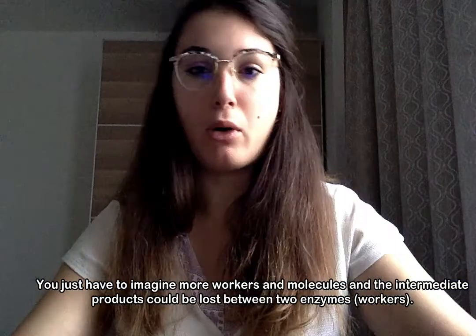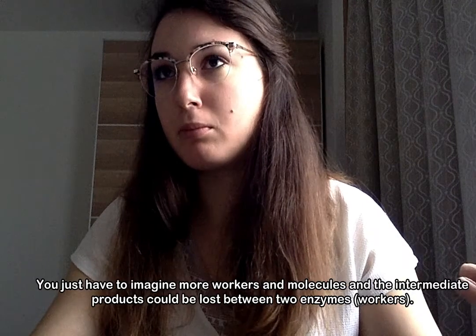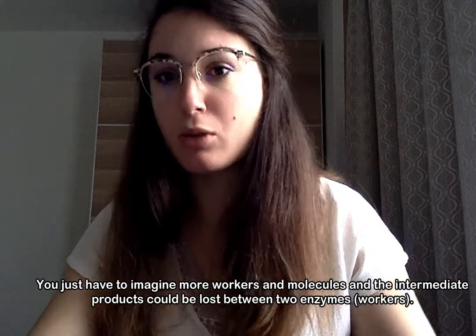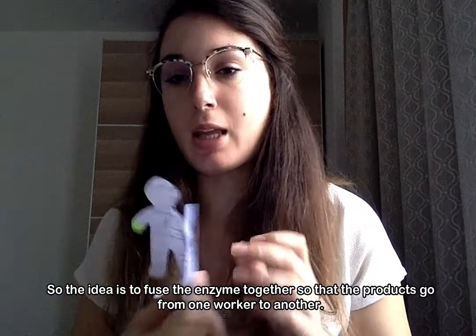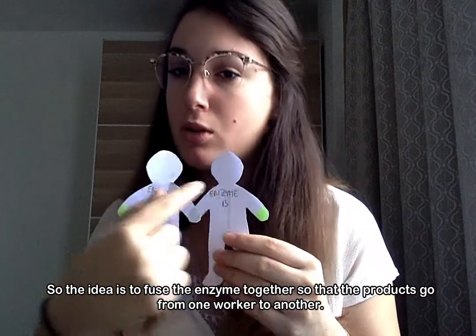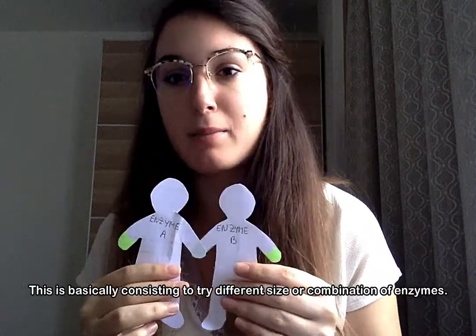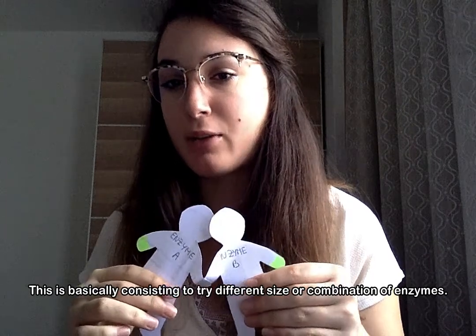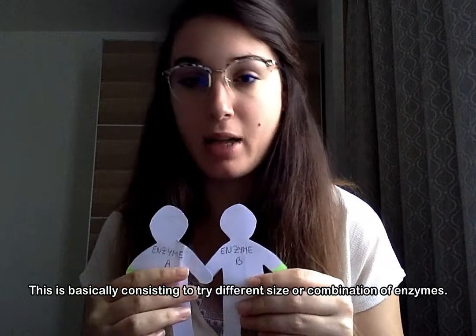You just have to imagine a lot more workers and molecules, and that the intermediate product could be lost between two enzymes, two workers. So the idea is to try to fuse the enzymes together so that the product goes directly from one worker to another. This is basically it. I'm just showing maybe different sides of fusion for the enzymes, or just two different combinations of enzymes.